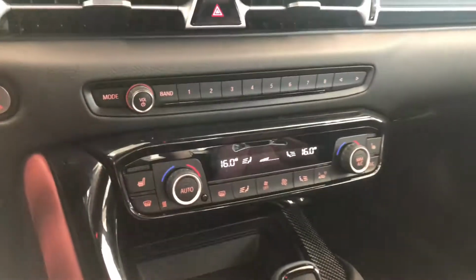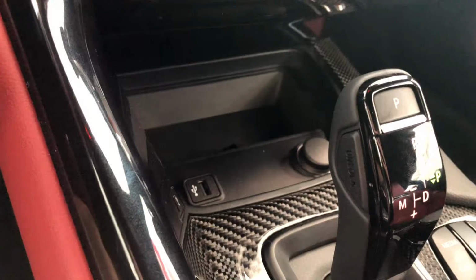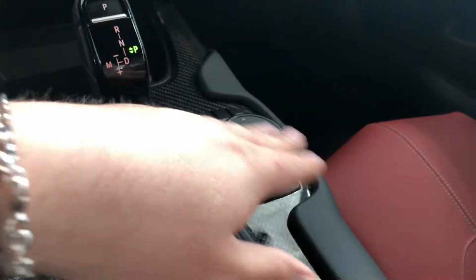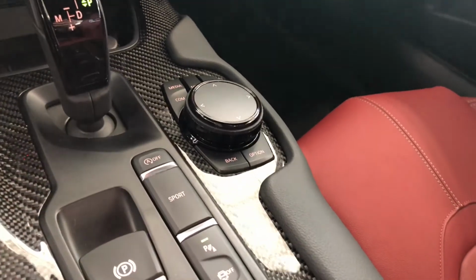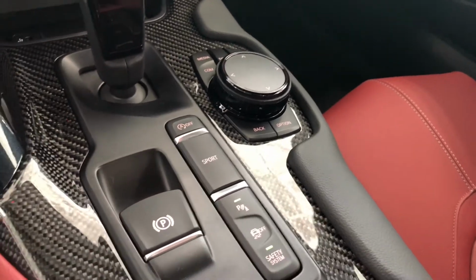Moving down to our climate control, it is a dual zone, so the temperatures can be adjusted on both sides. Underneath we have some storage. You also find your USB and auxiliary along with your 12 volt outlet. You have this nice carbon fiber trim inside. You have these little buttons and this navigator, which allows you to navigate through the screen. You also find your sport mode. You have your safety system with your parking assist, where you can turn those sensors on and off.